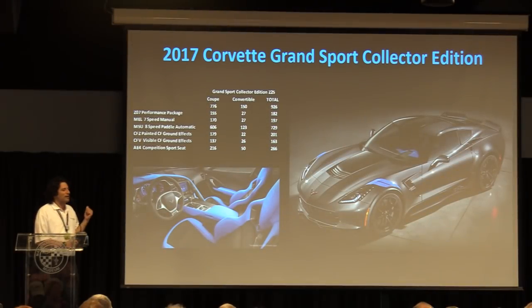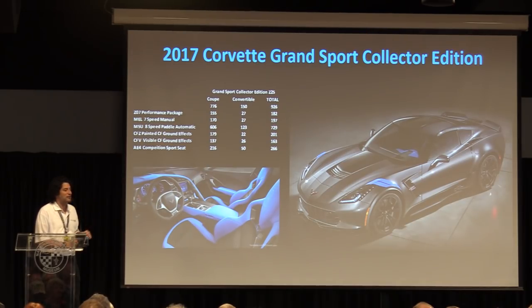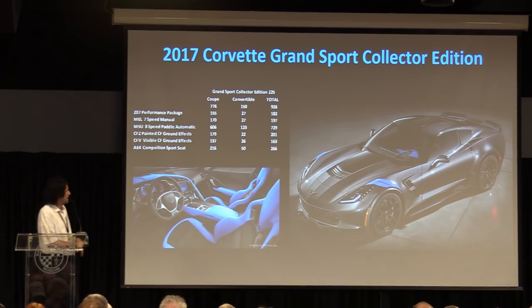So one of the things we were very proud of was the collector edition. We are pretty close to our limit of 1,000. This data goes up to 926. I think we actually have orders in for 970 something as of now, so we're going to get pretty close to the 1,000. So this car, despite having a little bit of a late start in the year, it's been a big hit. We're really pleased with how it did.